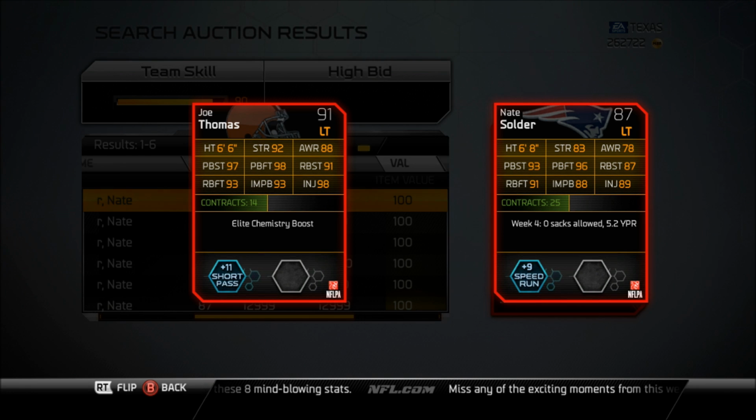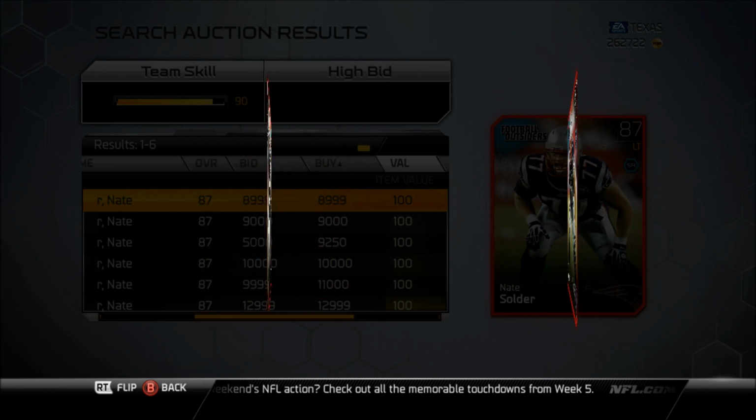But hey, look at the stats compared to that one. Only thing similar is the pass blocking, but everything else is in Joe Thomas's favor. So if you're going to spend the 9,000 coins, might as well spend the extra 3,000 and get Joe Thomas up off the auction block for 12. But that is my opinion on Nate Solder.